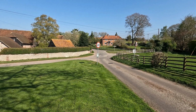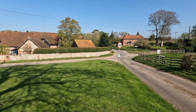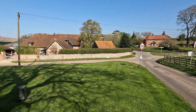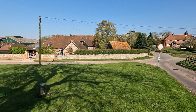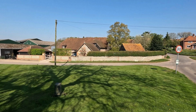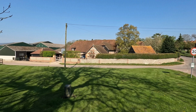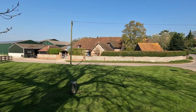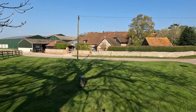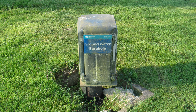Well, this is on the southern side of the village, and this is the Bighton farm. In fact, there's quite a large estate. Current owners, according to their website, have been here since the 1950s. I think there are 2 dairies, beef, sheep and an arable farm. And so again, looking at an old map, there used to be a pond on the corner here, now grassed over, although I do see there's a groundwater borehole here.